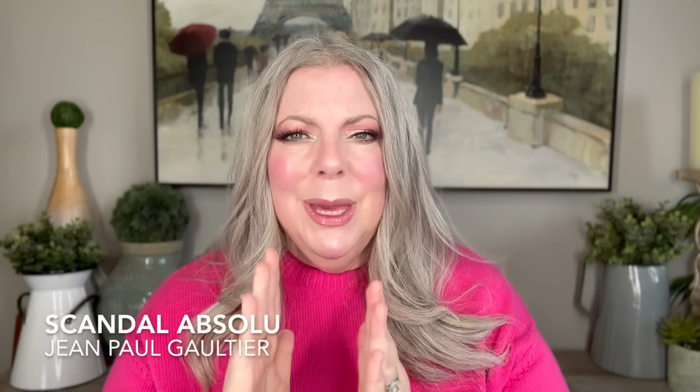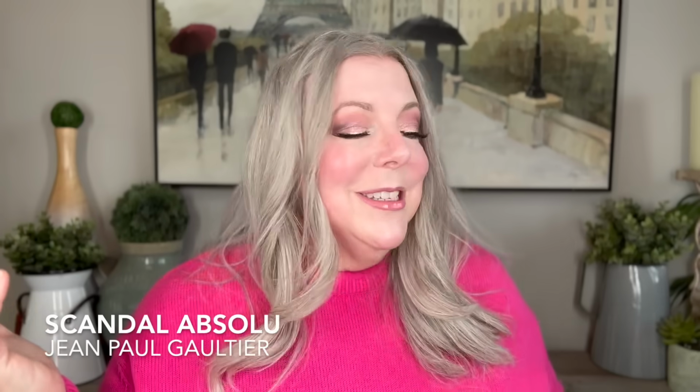So Scandal Absolu, I was really excited to try it out. Now there is another Scandal that's been released this year or is going to be released called Scandal Intense. So that comes in, I think, a purple bottle, but this one is gold. I just think the bottle is very pretty. And I love the legs. I just love those legs. So was super excited to try this one.